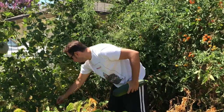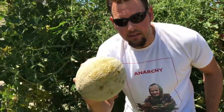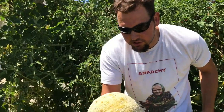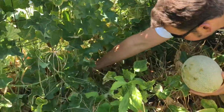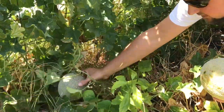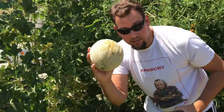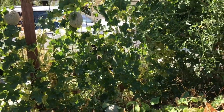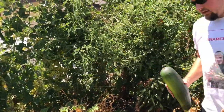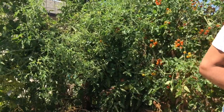Oh, you know what? Look at this. This cantaloupe must have just fallen off today. It actually fell on an old cantaloupe that's on the ground. So yeah, it pays to come out here and take a look. We'll eat this one later. Wash off that rotten spot. Let me just set that one there. So that's the green bean patch. It's getting a little bit crispy.